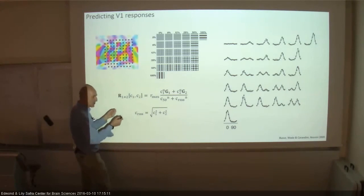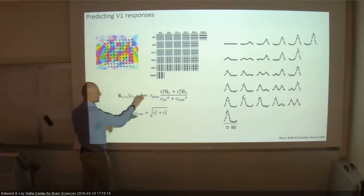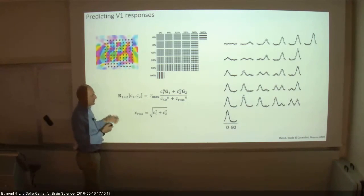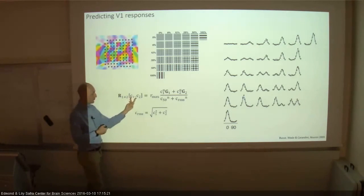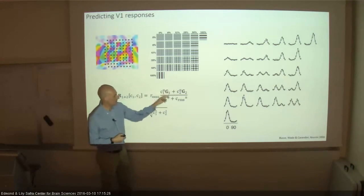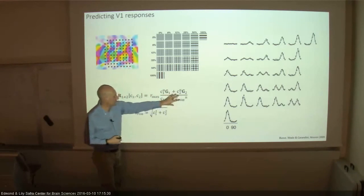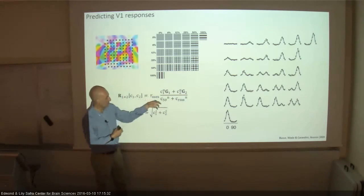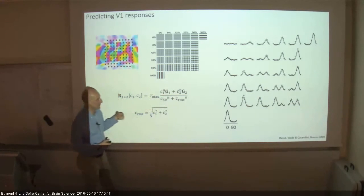And just to give you an idea, you can still have a model that predicts that. In this case, it's a normalization model that says that the response to stimulus 1 plus stimulus 2, when the two stimuli have two different contrasts, is given by basically a weighted sum of these two Gaussians, one that is here and one that is there, divided by some overall measure of contrast, root mean square contrast, and that's what creates the competition. Okay? It's a combination of the exponents and the denominator that creates the competition.